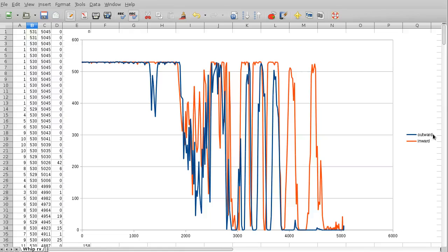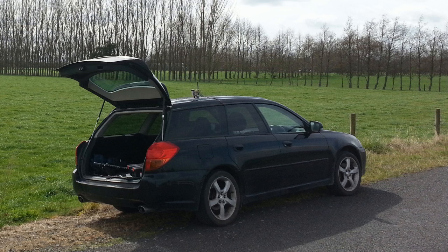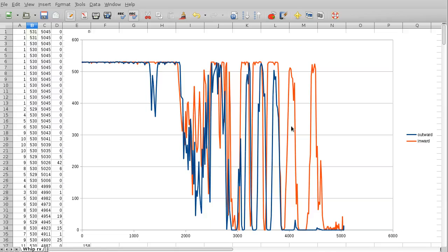It's also interesting that outward means when I'm driving away from the transmitter, inward is when I'm coming back. This is a little bit opposite to what I expected, because the receiver is mounted more towards the rear of the car, so I would have thought that in that position, less of the body of the car is going to be in the region of where the signal is coming from. So I would have thought that going out would have been slightly better. But no, coming in or returning, so this is when the receiver has what I would consider to be more of the body of the car in front of the transmitter. Yeah, that actually turned out to be a better result. So that's the red line.